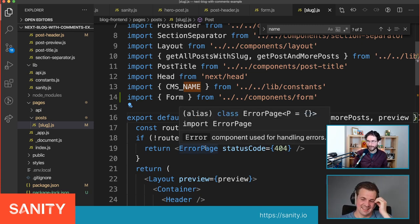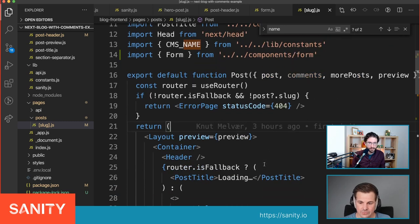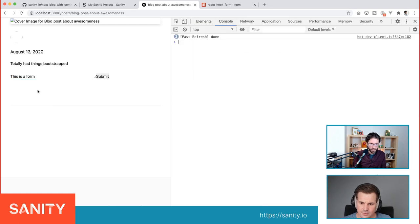Right. Okay. This is the cool stuff. This is the cool part. Now we have to get this form data to a place. Did I miss this? Did you actually try the form and submit it? Oh, no, I didn't actually submit the form. Because there's a console log, I think. So we should be able to see that. Submit. Hey, look, we got the console log with our stuff. That's what we want. Nice.